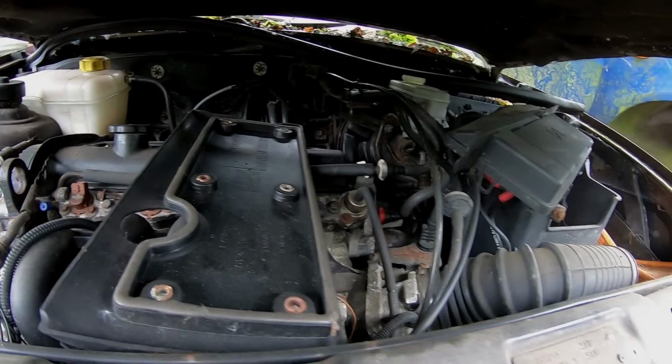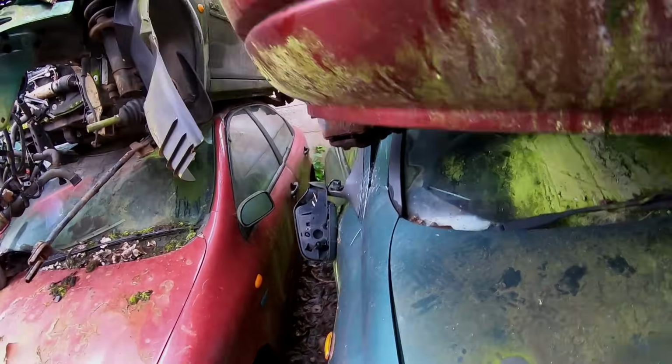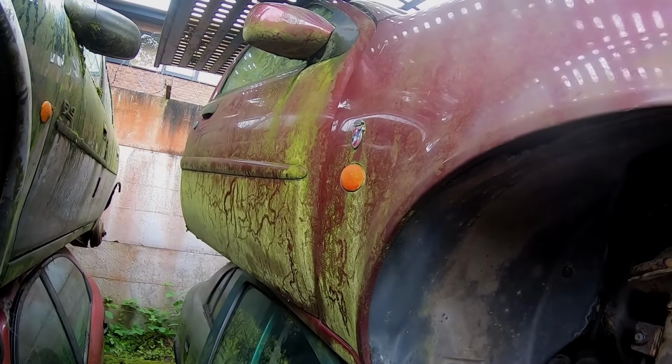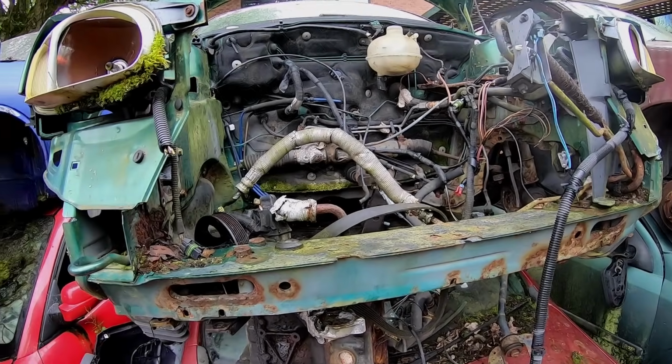Wow. The bulbs are right on that. No lenses on this one. MOT fail. Well, no engine either.